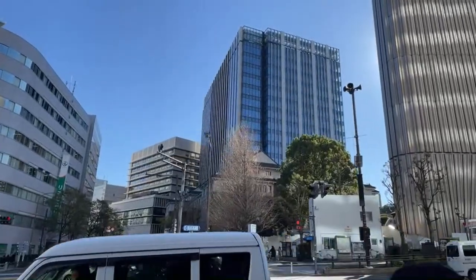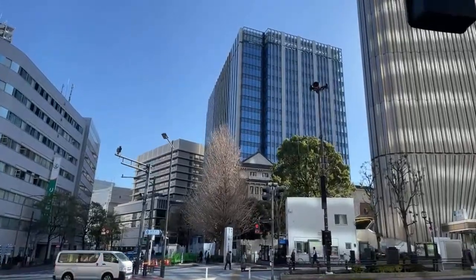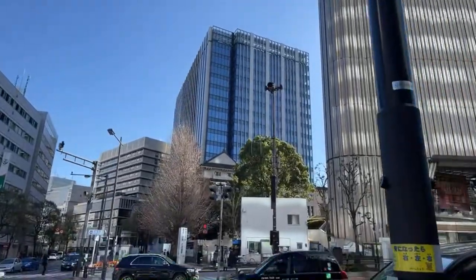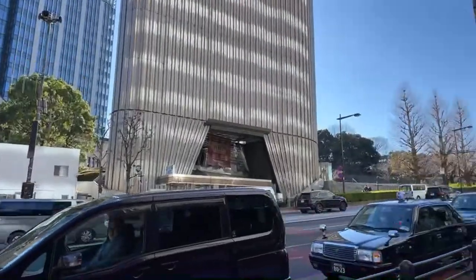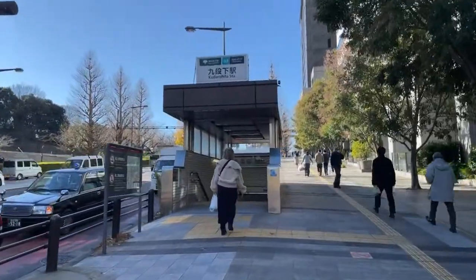Do you see that skyscraper? Before that building was built, it's a brand new building, this was a beer garden on the roof. Wow. I loved it. The connection to history and beer.